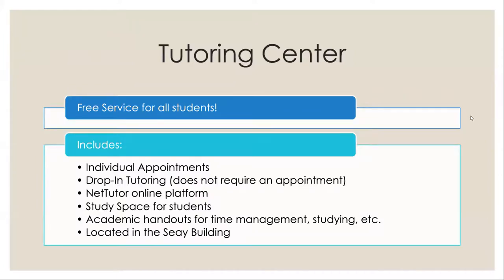Okay, so the tutoring center is kind of my wheelhouse. I coordinate all the tutoring services on campus, and that is a free service for all students. We're located in the SAE building, and we offer multiple modes of tutoring for students. So we do have individual appointments, which are between a student and the tutor one-on-one. We have drop-in tutoring, which does not require an appointment. So there are tutoring opportunities during certain days and times during the week where a student can just drop by the tutoring center and there will be a tutor on hand to answer questions about a specific course.